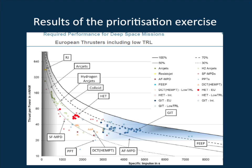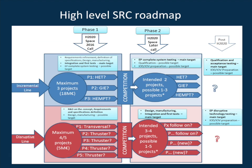In the case of these technologies, which may not yet have been able to show their full potential, a prioritization can be done only very cautiously. The roadmap developed by EPIC builds on the prioritization results and is structured along two lines comprising two successive phases. In Phase 1 of the Incremental Technologies line, the EP systems based on the three identified thruster technologies will have to be developed and advanced.